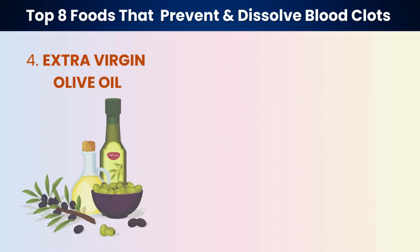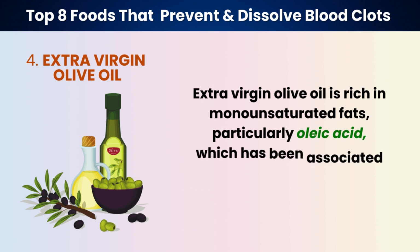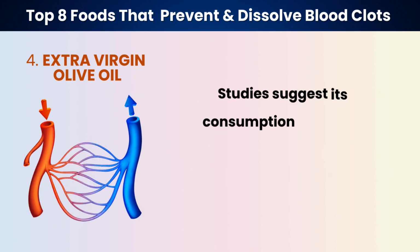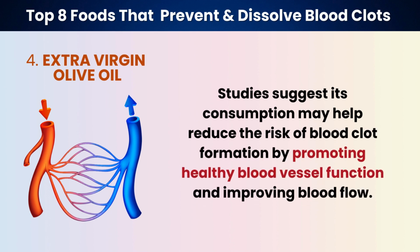Number 4. Extra virgin olive oil. Extra virgin olive oil is rich in monounsaturated fats, particularly oleic acid, which has been associated with various cardiovascular benefits. Studies suggest that its regular consumption may help reduce the risk of blood clot formation by promoting healthy blood vessel function and improving blood flow.